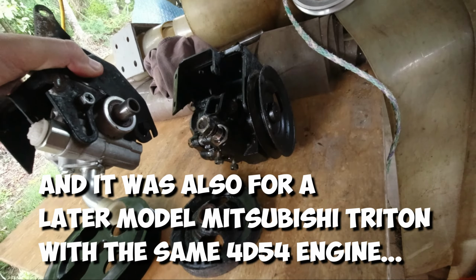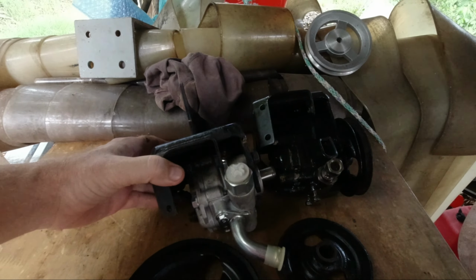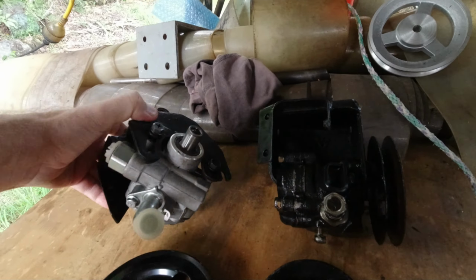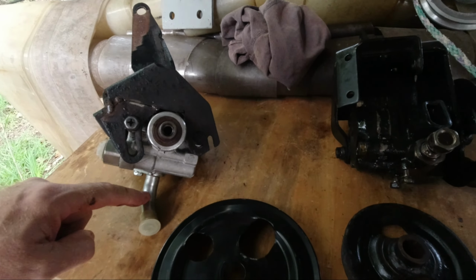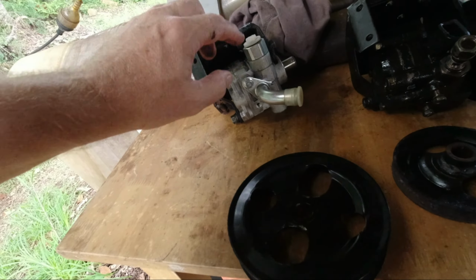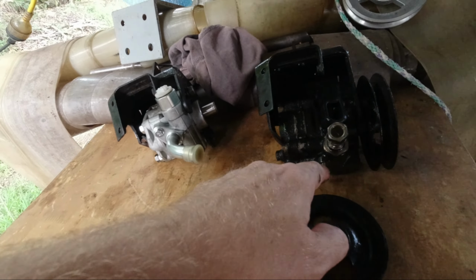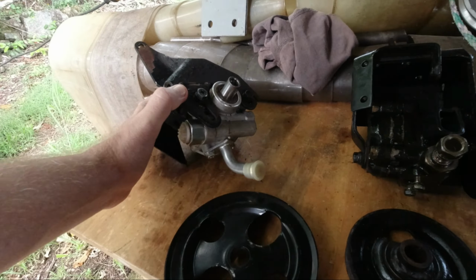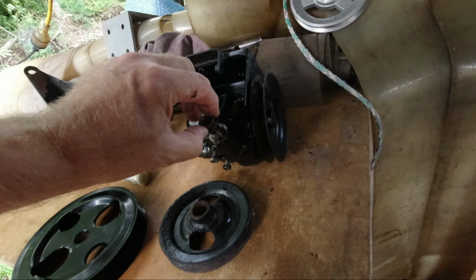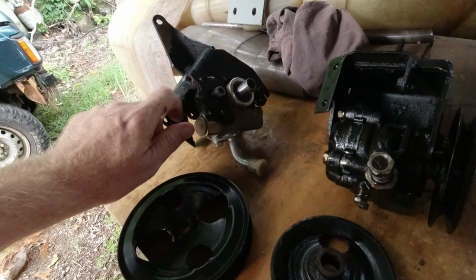So if we look at it like that, that looks the same. There are a couple of differences actually when you get it up close. This fitting here is different, the return line. So yeah, we can probably fix that up. That's not that big a deal. This fitting here and this fitting here is different. We'll come to that.